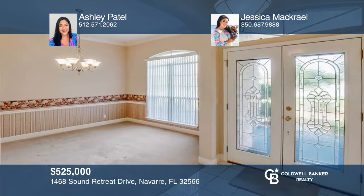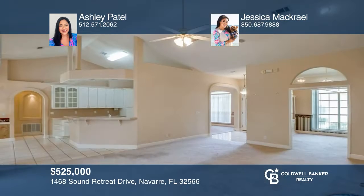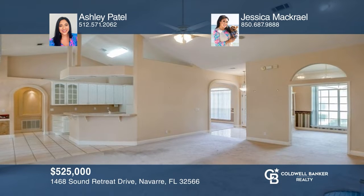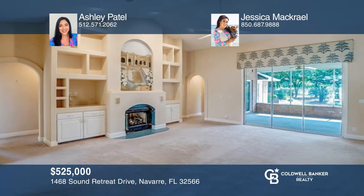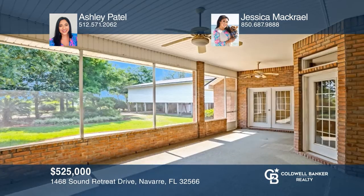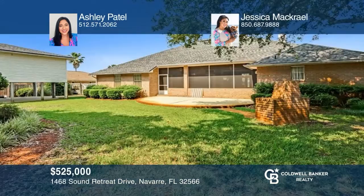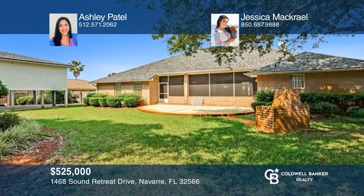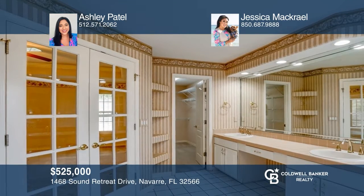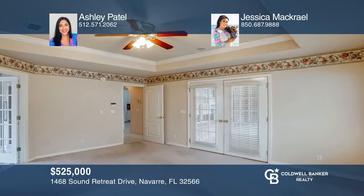This 4-bedroom, 3-bath home is located in the heart of Navarre, minutes from local schools and military bases. This home features a large open floor plan that seamlessly connects to the kitchen and lanai, with an extended patio overlooking the beautifully landscaped backyard. This home is complete with French doors throughout, vaulted ceilings in main living areas, and a tray ceiling in the primary suite. This home won't last long, so schedule a tour with Ashley Patel and Jessica McCrail.